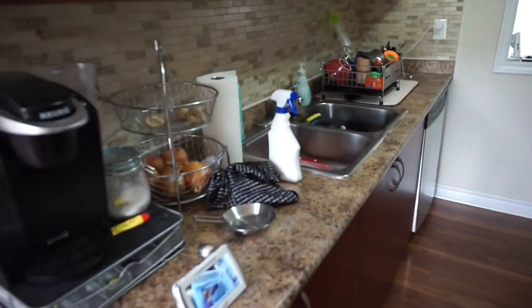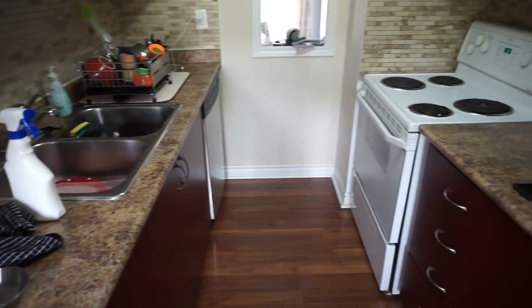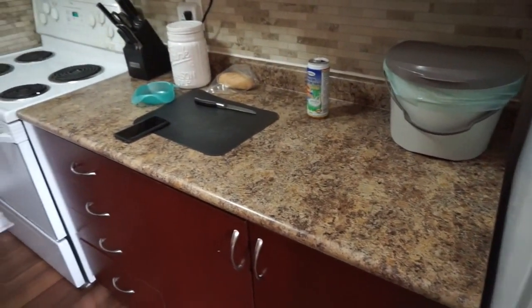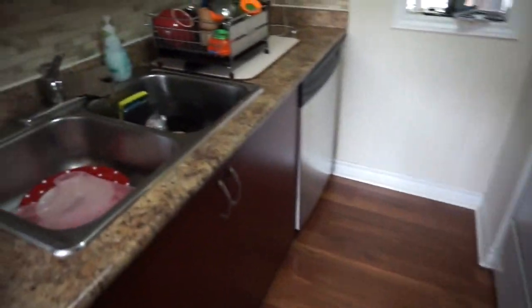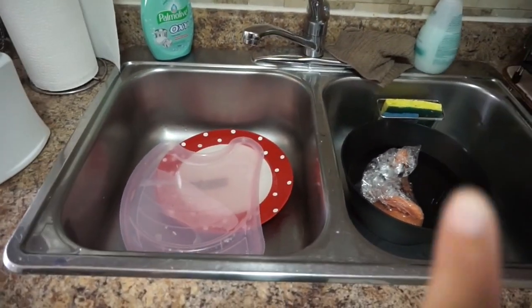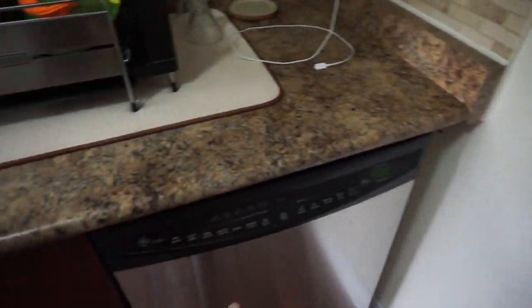So this is our kitchen. There's stuff literally all over the counter, and I don't really like that much stuff on the counter. And there's a bunch of stuff on this counter as well. And in the sink, it's not very full, but it does have some stuff. This is literally just some salmon that I'm defrosting to make for dinner tonight. And the dishwasher hasn't been unloaded yet, so that I definitely have to do.